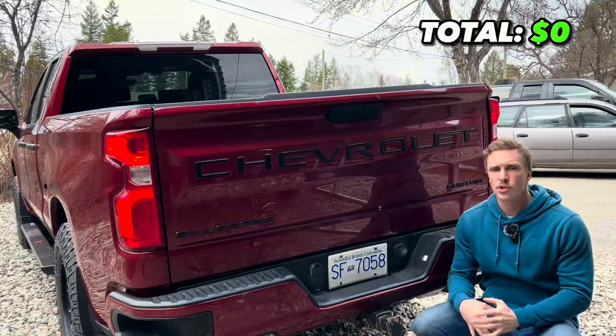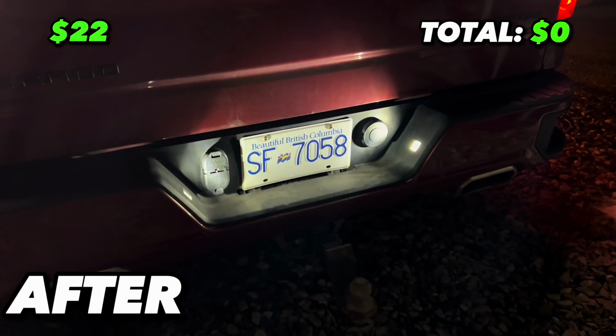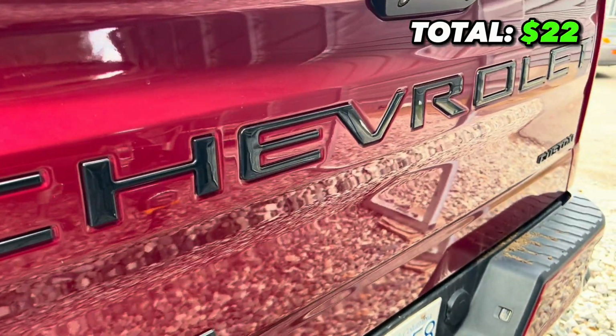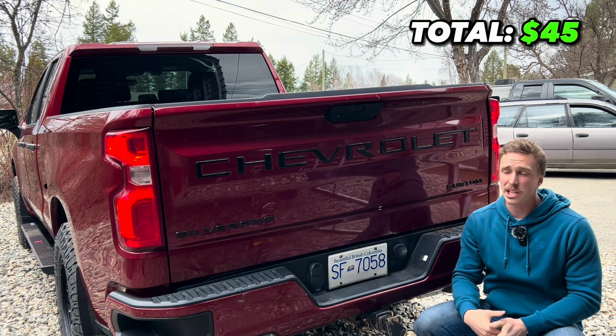Let's jump into it. So diving into the accessories that I've bought for this vehicle, I bought these license plate lights for $22. They burnt out, so I needed to get some replacement ones, so I upgraded them to LEDs, and they're awesome. These tailgate letters, I added them on. I got them from Amazon. They're about $23. They just make the tailgate pop a lot better, and I really like them.